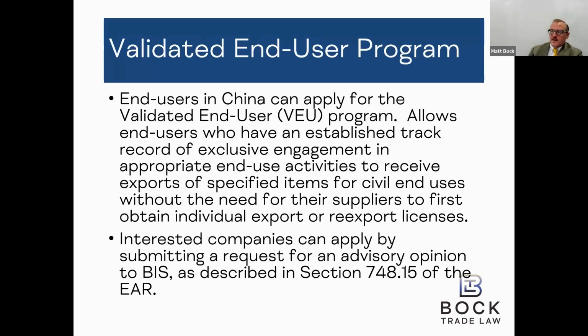Just quickly, there's a thing called the validated end user program for Chinese end users. You can essentially go through the process of pre-validating your end user and getting approval from BIS to assign that entity the VEU title. That means that once you're a VEU, you can get products from the US that would normally require a license without your exporters having to go to the trouble of getting one.